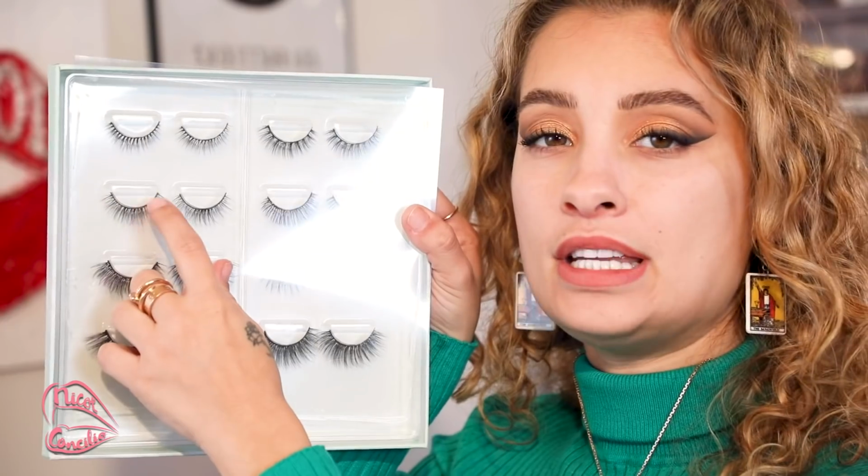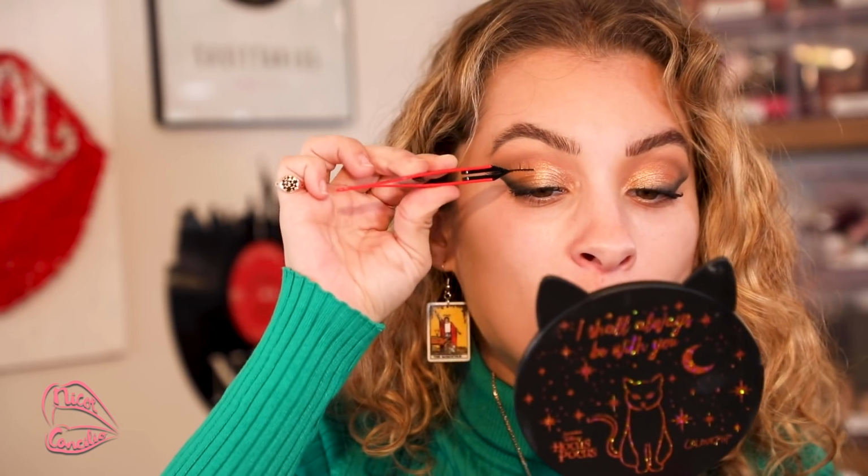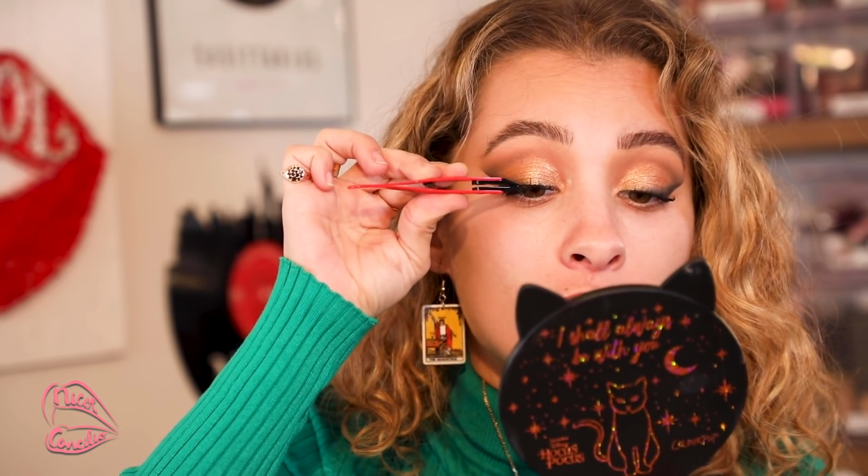So I think what I want to use are these ones. I'm also using this really cute Colourpop mirror. I love Colourpop's handheld mirrors, you guys. They're really awesome. And I'm just popping this as close to my lash line as possible. And they're really nice and more on the natural side so that you can still see the eyeshadow and the smoky liner.